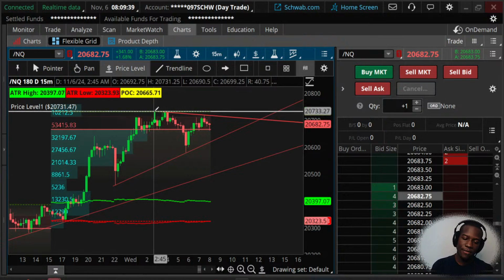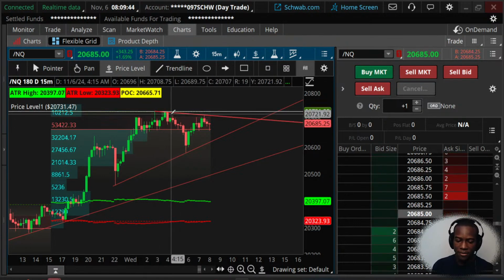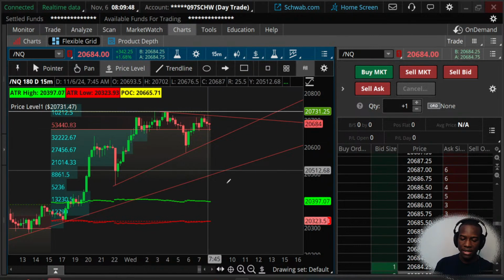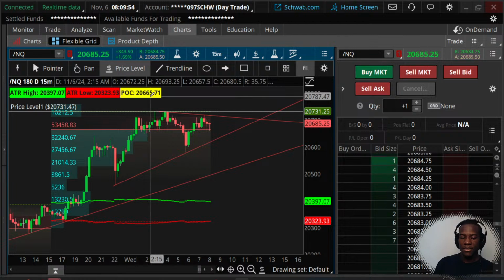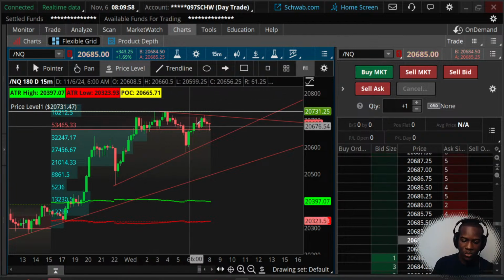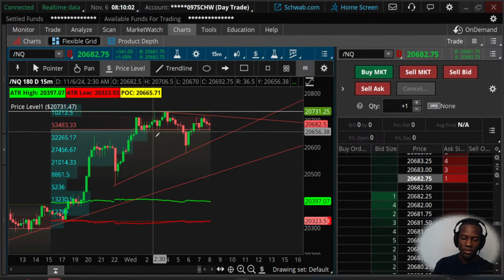It came up here and failed twice, but this was in the same session, so I don't know how valid that is. It was just a quick pop down and then got a body up there and crashed down. So we'll see. And this is the point of control right here that you see that red line. $20,665.71 is that point of control where the majority of the volume this session has been.